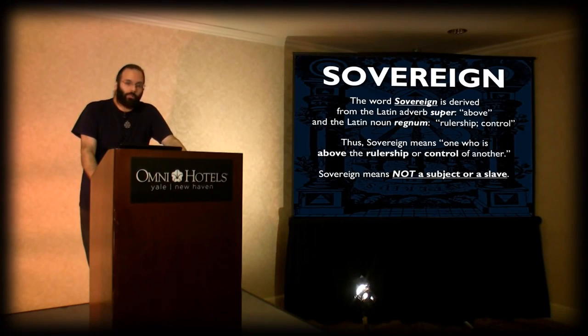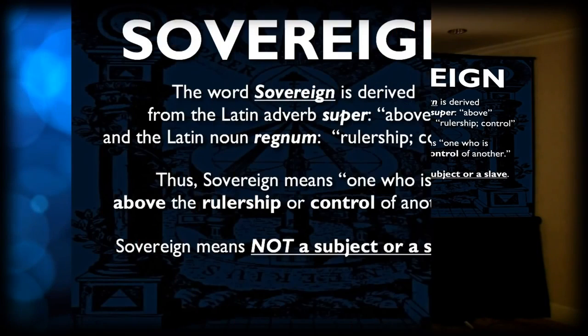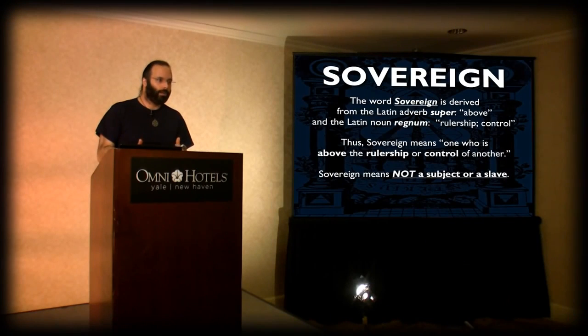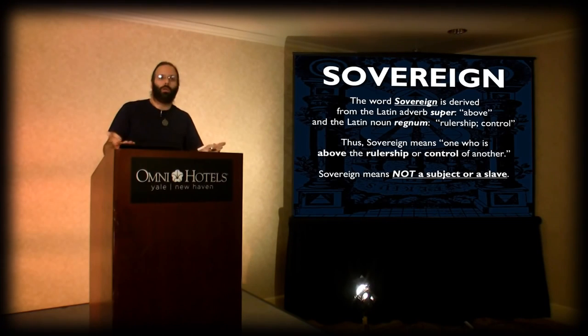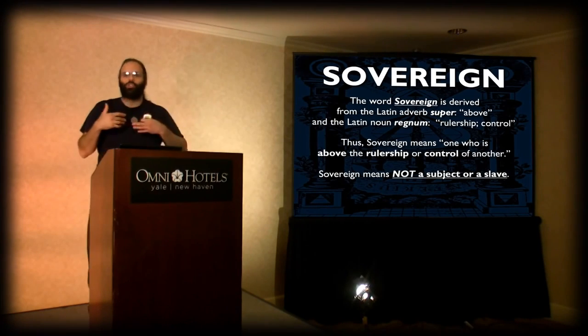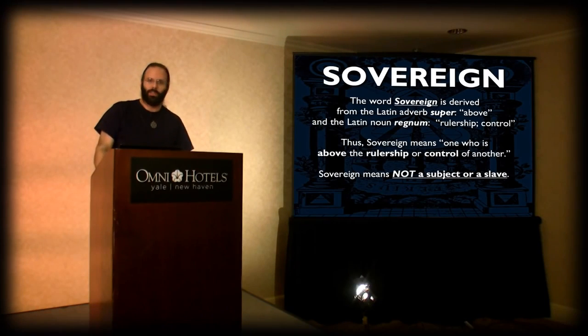Moreover, let's break the word sovereign down. That's where we're going to come to the real meaning of the term. Sovereign is derived from the Latin adverb super. Super means above. See, in classical Latin, there's no V. There was no V character. Actually, if you wrote a V like that, it was a U, okay? And that's why a double U looks the way that it does. It's two V's, actually. But that sound was U in Latin, if you see a V. There's no V sound in classical Latin. It doesn't exist phonetically, all right?